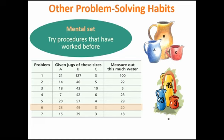The best strategy actually would be to fill up A with 23 units and dump 3 units into C, and then we'll be left over with 20 units in A. But what most people will do in trial 6 is do the same thing that they've been doing in all the previous trials. Fill up jug B, empty it into jug A, empty into jug C twice, and you'll have the right amount left over. And it works, but it's not the most efficient strategy.